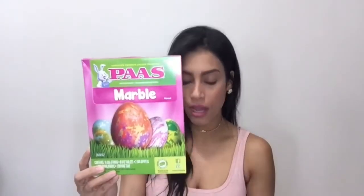So I found this one I thought was cool. It's marble. So I bought a pack of this. We can do that next year. And then I just bought the little cups to use for when they do dye their eggs. And I think these were like 20 cents each after the discount for 70% off.